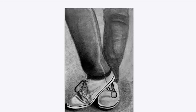I would try to avoid symmetry. I would try to avoid putting the object dead center in the middle of the page. I would try to emphasize diagonals so that the piece feels like it has a stronger sense of movement. This drawing, to me, is a little bit stiff, so I might try to loosen up a little bit more. The background isn't particularly interesting. It seems kind of bland, like there's nothing going on.